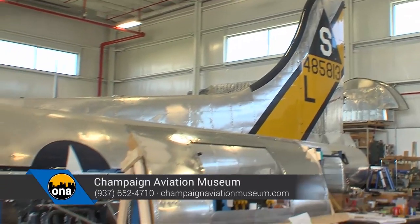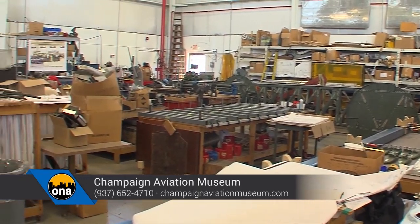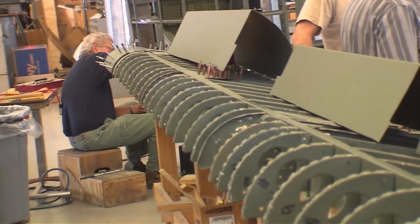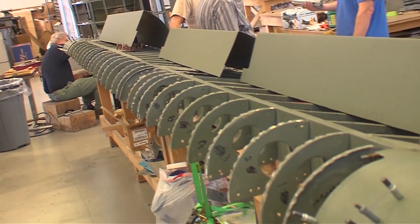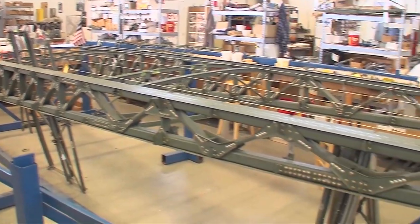Now, you're building a plane, or actually restoring a plane, and you have a fund for that, and you're working on something there. Tell us a little bit about that. The B-17, it's a composition of five different aircraft components. Eventually, it'll culminate as one, and that's the Champagne Lady.